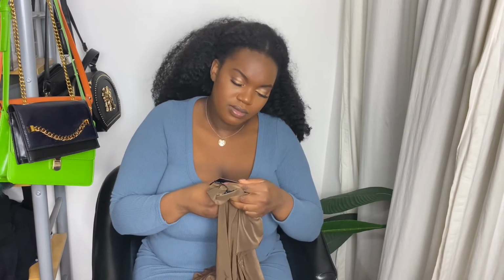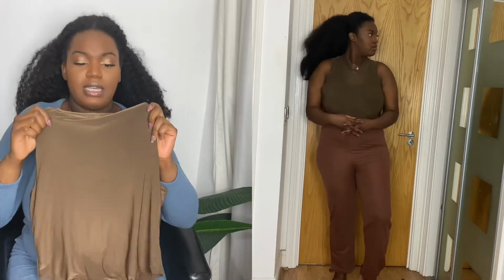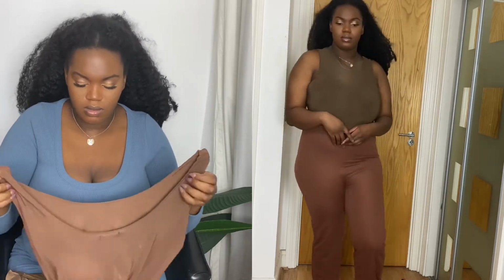And I got them. So this one is coffee. So as you can see, it's a bit darker than my skin. Yeah, this is coffee and it's a bit darker than my skin. But I don't mind that. And then there's I got this.